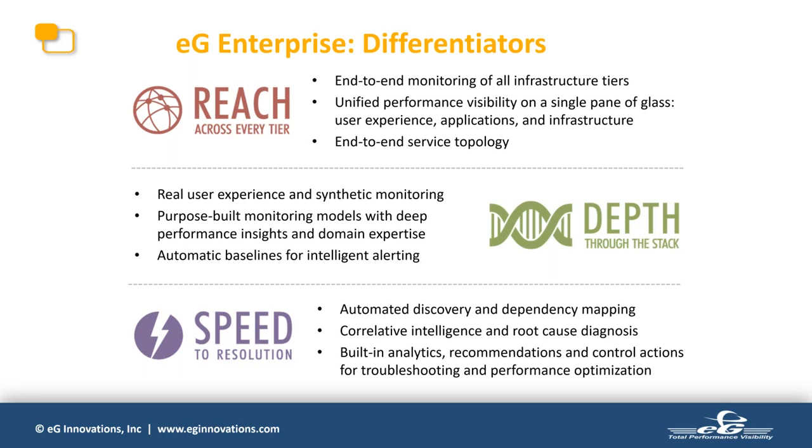Our ability to support all these different types of elements, even within Citrix, gives us the reach that you need to truly do end-to-end. And once you have the reach, you need depth to get all the details you need on each and every individual component. And of course, putting those together and our ability to do the analytics on top means you are able to identify and isolate problems before they start impacting users.